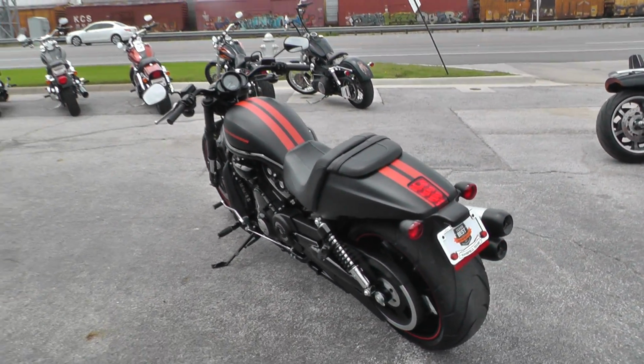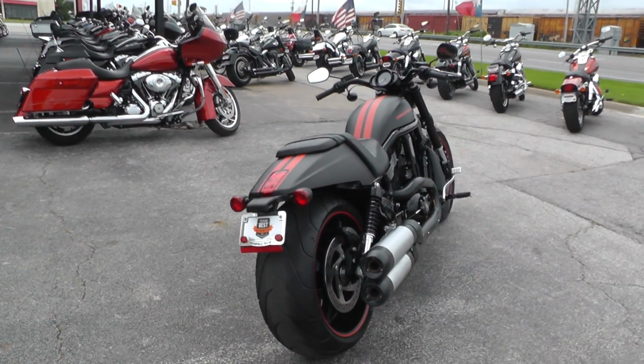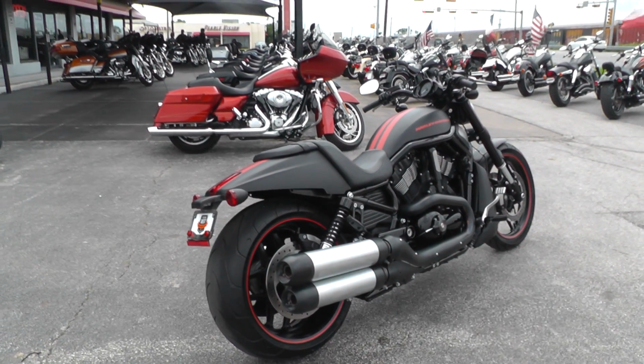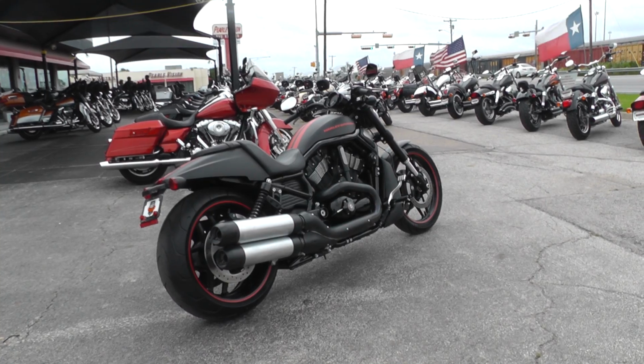This bike qualifies for some excellent financing and extended warranties. We take almost anything in on trade. We sell and ship bikes all over the world, so it'd be easy to get this one to you.